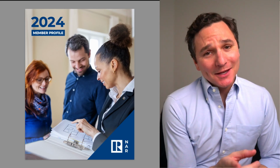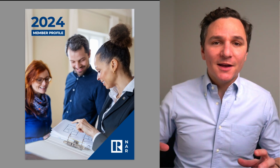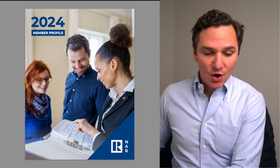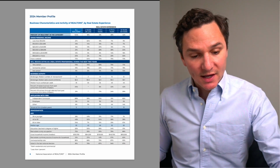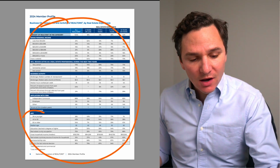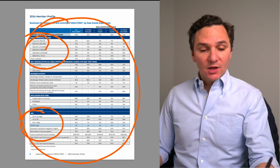So I started wondering, what are realtors doing with all of this money? And fortunately, I found some data on it. Today, we're looking at the 2024 member profile published by NAR, the National Association of Realtors. Now, this is a survey that NAR puts out every year. And what's cool is it comes up with lots of data about realtors, who they are, what their ages are, how much money they make, etc.